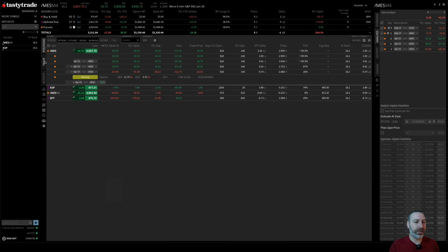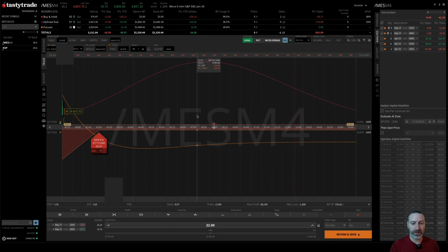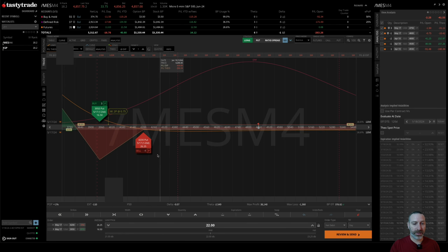So come to the curve, go to analysis, I unchecked it, zoom out. Right here, you can see at the top it says -110 at expiration. So right now it's going to cost me $110 to buy this. But that's fine, because when the put side gets to 50% or more, depending on how long I want to wait, I'm going to close that and then sell another one, right? Once I do that cycle enough, it'll eventually make this hedge free.